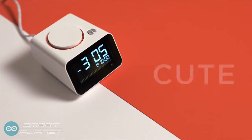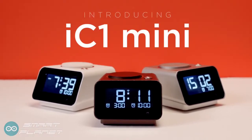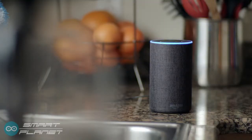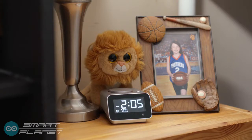It's colorful, it's cute, it's Alexa-enabled. Say hello to the IC1 Mini. Now, you can set alarms with just your voice. Alexa Home Time Alarm. Set the alarm to 7 a.m. on Katie's Home Time. Alarm set for 7 a.m.